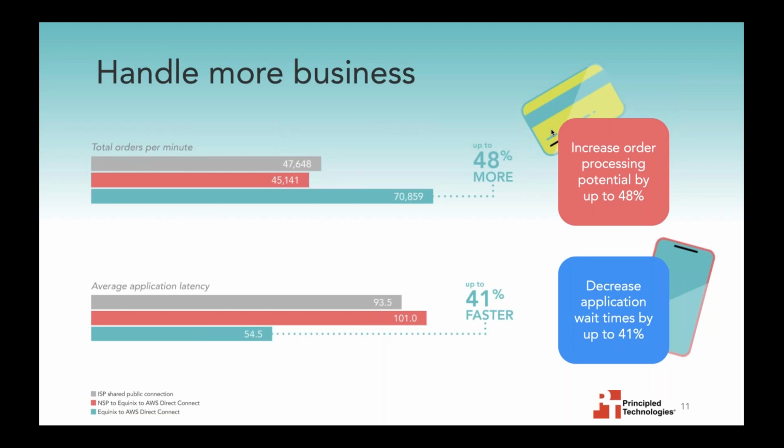In the application latency, again, this is application, not network latency, we saw it go from 93 milliseconds, 101 milliseconds, drop down to 54 milliseconds. Again, we decreased the application wait time by up to 41%.